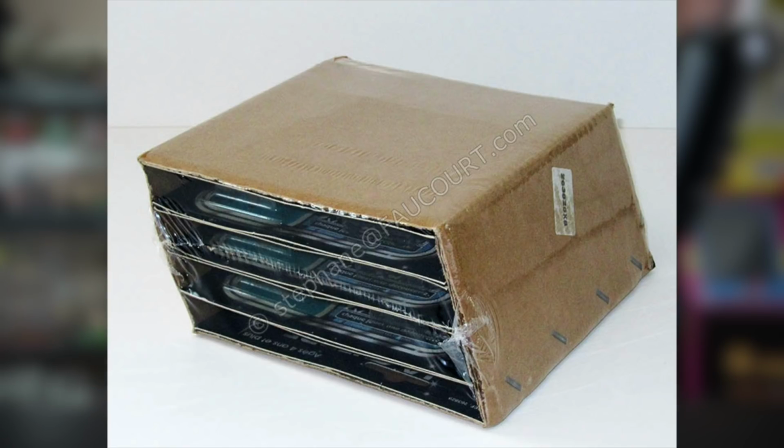But for some reason, the camp was canceled that year, and these figures were boxed away. And this one was found years later. Now it belongs in the arms of Star Wars collector Gus Lopez. What doesn't that guy have?